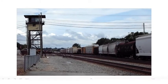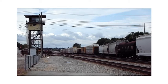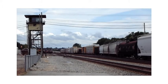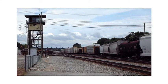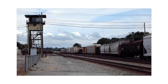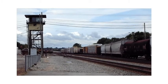Also note the old guard tower to the left of the shot. The other train you hear, the brake shoes screaming, that's C85, one of the Danville yard jobs, which we happen to see working today. I'll get back to him later in this video.